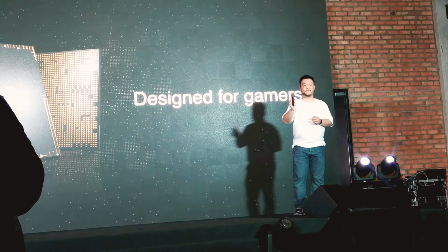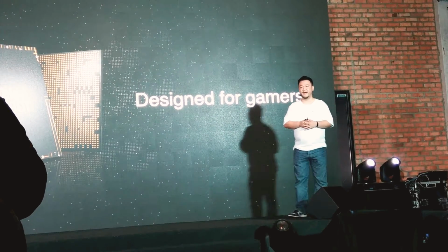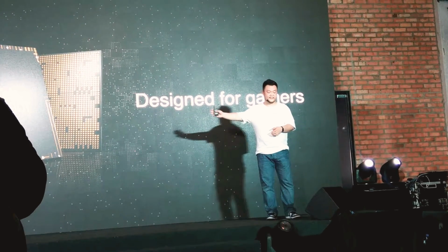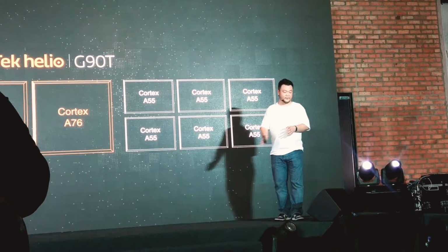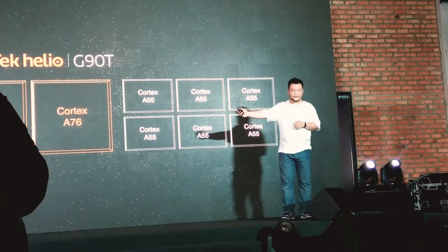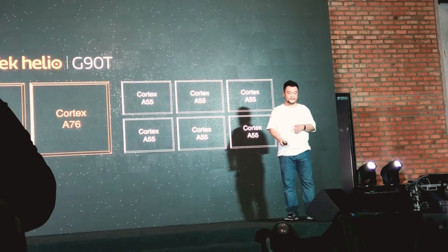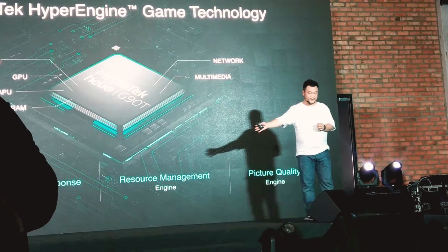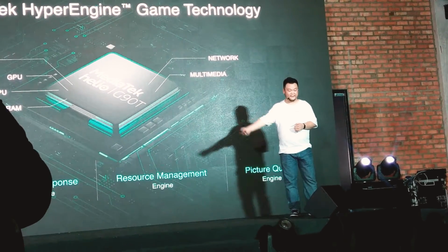This is also the first smartphone to use the MediaTek Helio G90T chipset, in the Redmi Note 8 Pro. Maybe you will ask, what is that for? Maybe everyone is familiar with the Snapdragon chipset portfolio, but this is actually the flagship for MediaTek and it's designed for gaming. We have 2 large cores and 6 small cores, and the 6 small cores have a clock of around 2.0 gigahertz. That means when you play games or deal with large software, the performance is faster. We also have different engines to accelerate this chipset, like the networking engine, rapid response engine, resource management engine, and picture quality engine.